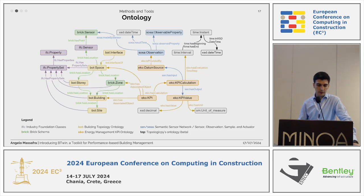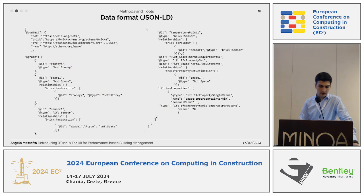Here you can see briefly the ontology. We federated starting from other relevant ontologies in the sector, such as IFC, but also the Building Topology Ontology, the SSN for sensors, but also the Brick schema and the energy management KPI ontology. You find more details in the paper.